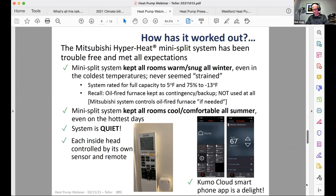In this case, it's a master bedroom. Each of the heads also has its own dedicated temperature humidity sensor. So a little 1-inch square puck as shown next to the remote in the bottom center picture.